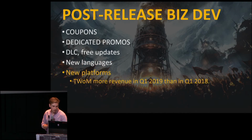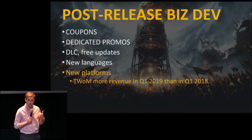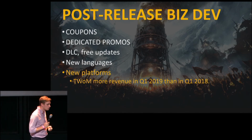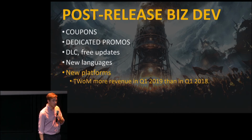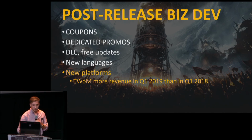New platforms. Once again, This War of Mine generated more revenue in the first quarter this year than in the first quarter last year. And in general, the game is 5 years old, and we are really still selling a lot of units and earning a lot. We are on all the consoles, PS4, Xbox, Switch. We are on mobile. So if you have a good product, you need to reach out and give it to the players everywhere you can.